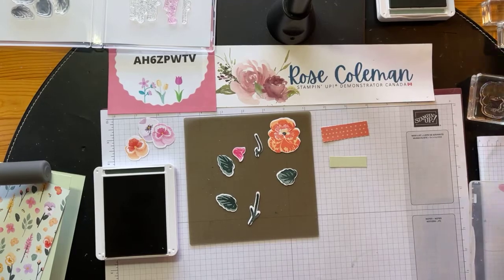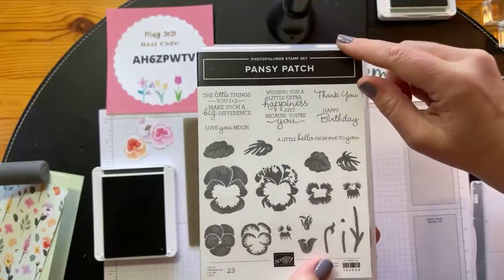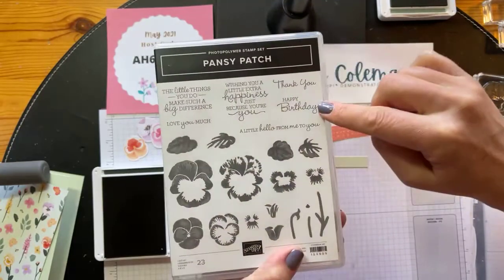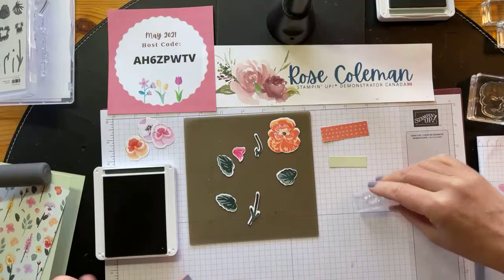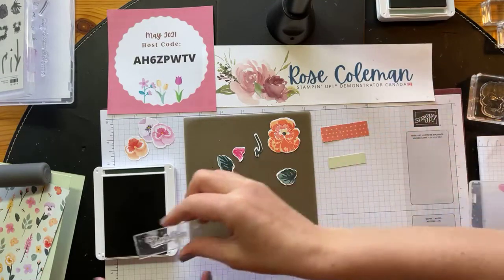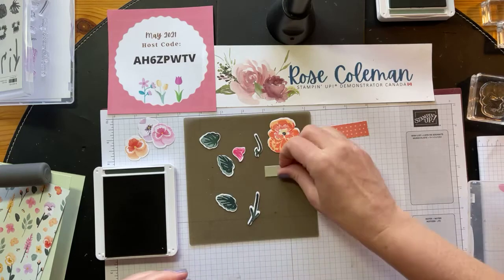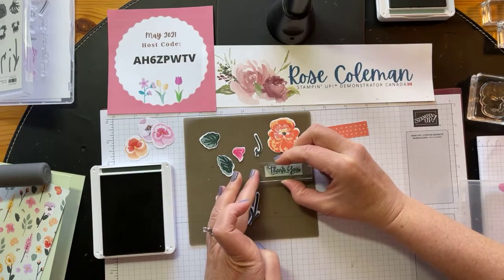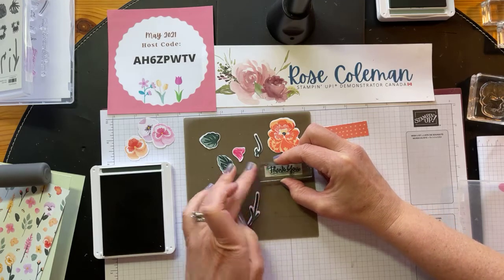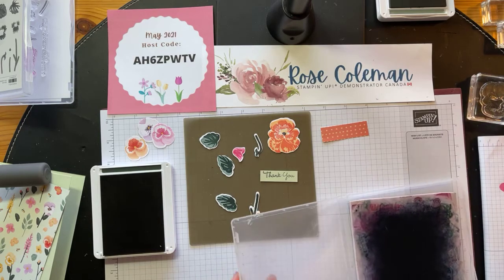So I've got the stamp that says thank you. The other really nice thing about Pansy Patch is it has really nice fonts. So the word thank you, you can always use thank you cards. I'm going to stamp that onto my soft seafoam here. So let's put that onto my silicone mat so I can see where I'm stamping. So just going to ink that up. We'll stamp that straight across here, like so. There we go. And now we are going to assemble this card.